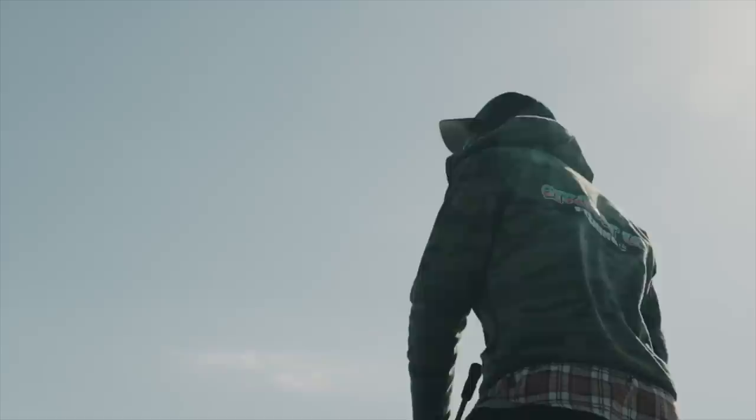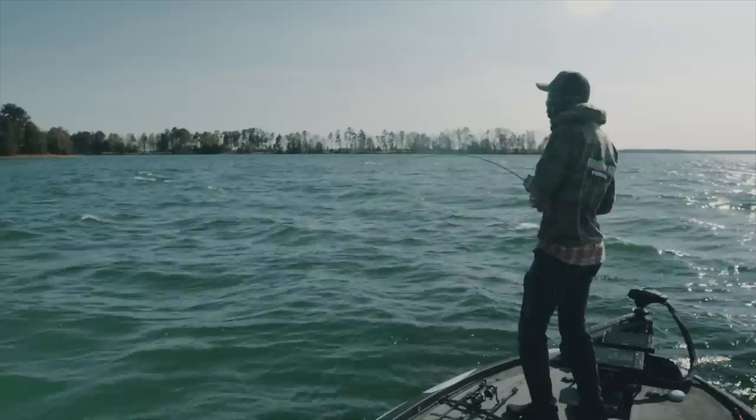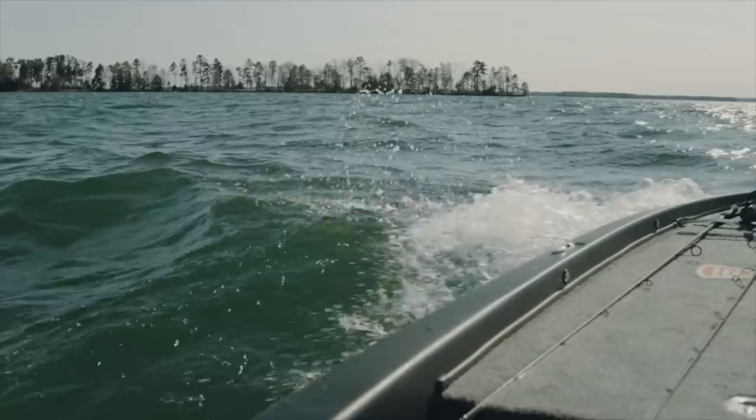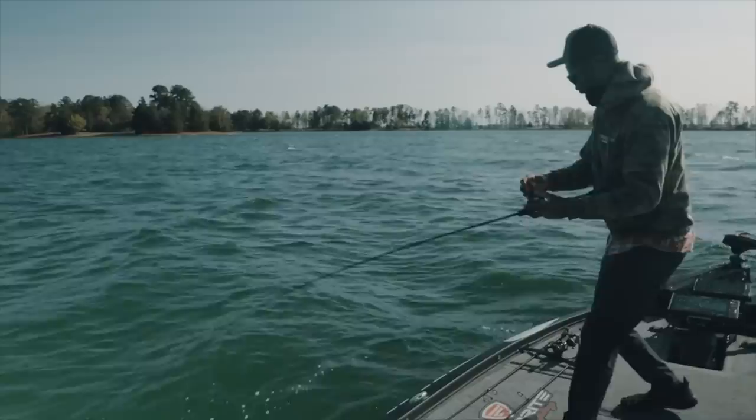There he is. Good one. Dude, you get out here in that 30 mile an hour wind. There's something about it: you got two elements fighting you. You got the wind fighting you, and then you got the big old spotted bass trying to fight you too. This is pretty cool. For the people watching, no, we're not up north. This is in South Carolina, and we do get 3 to 4 foot waves here. Hartwell's a big lake.